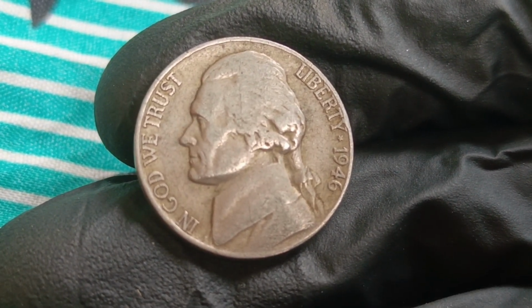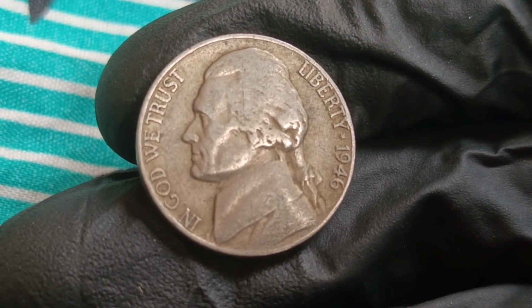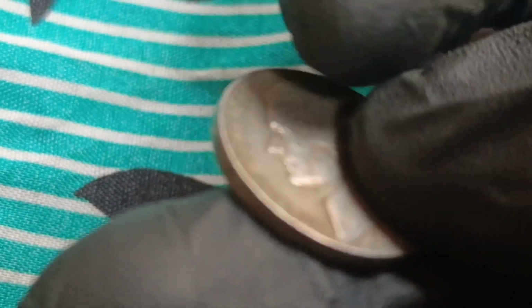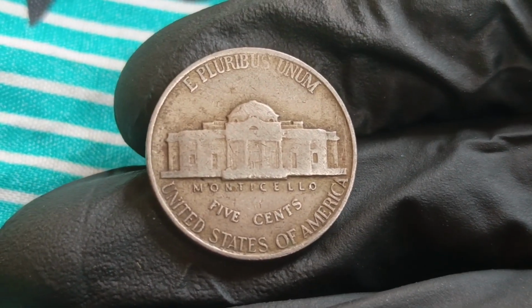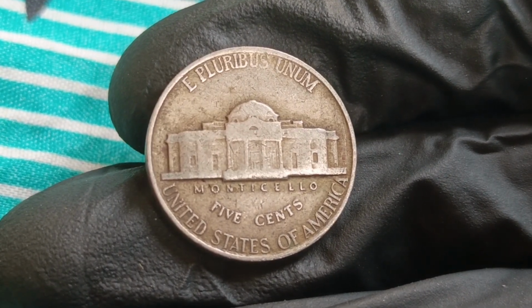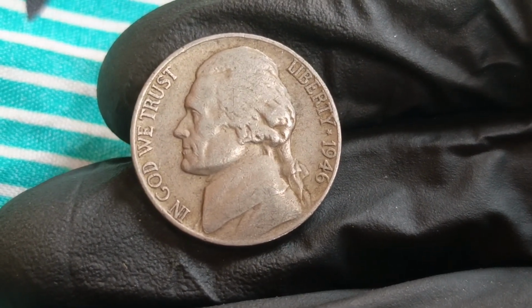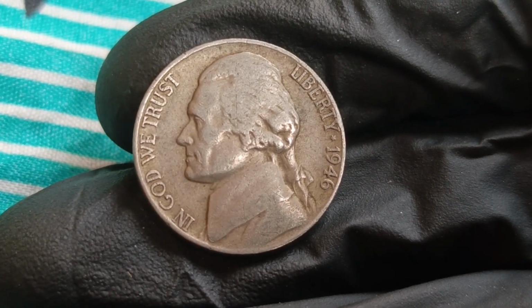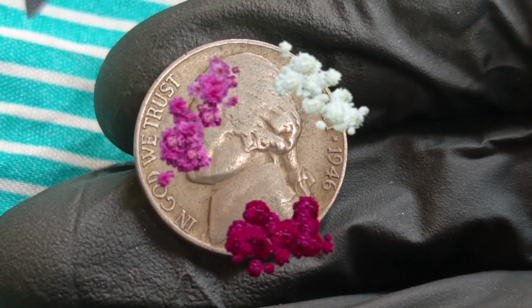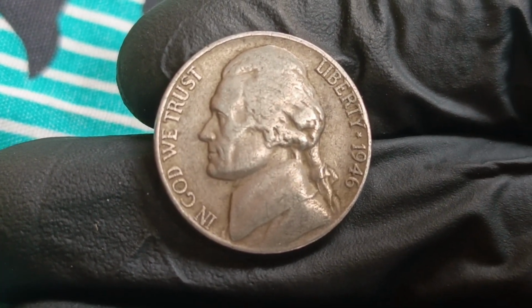Now let's focus specifically on very fine condition, because that is the condition stated for today's example. Very fine, often abbreviated VF, represents a coin that has experienced noticeable circulation but still retains a substantial amount of its original design detail. A very fine 1946 Jefferson nickel should not look brand new. Instead, it should show moderate wear on the highest points of the design while retaining strong overall lettering and recognizable features. Jefferson's hair and facial details will typically show wear, but the portrait should remain clearly defined.